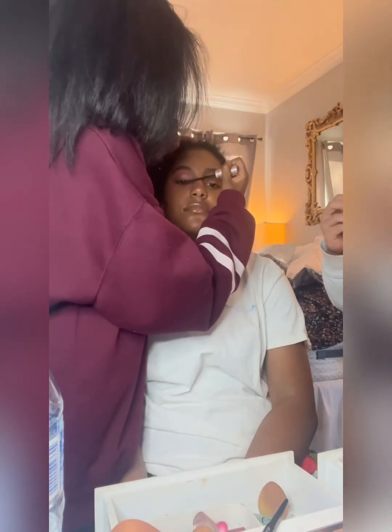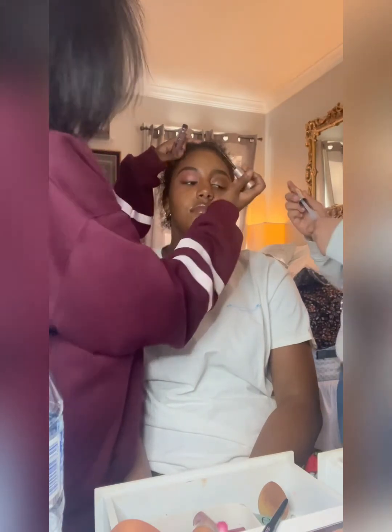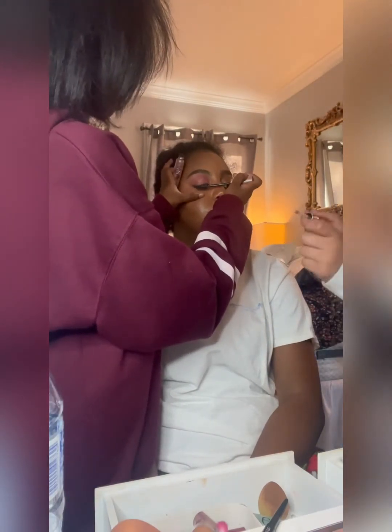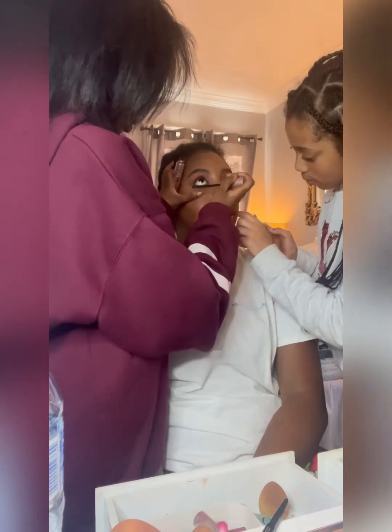Let me see if I can find a color. Where's your eyeshadow? Oh, actually, I can't do that. Can I dip this in the blush to make it like a pink? I have an idea. Hold on. Wait. Look at it. Okay.